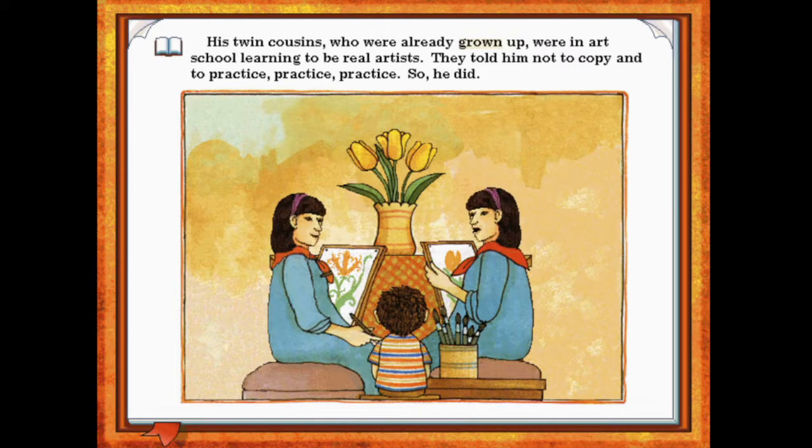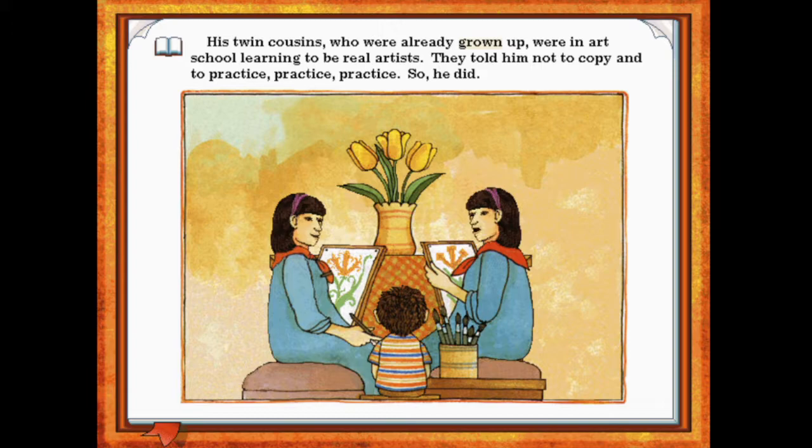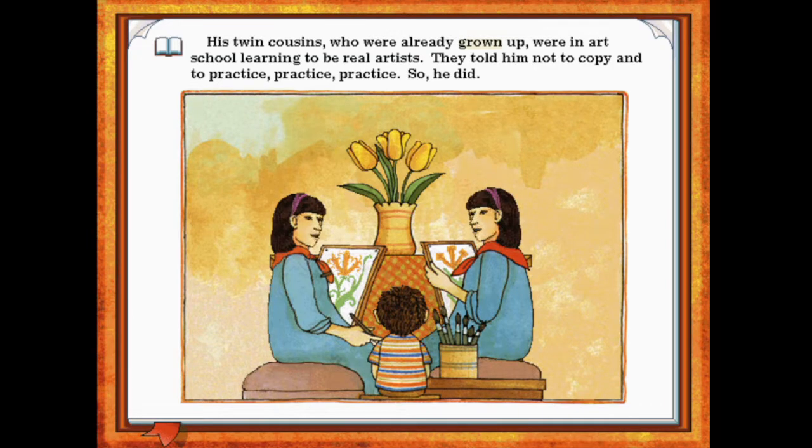Different artists have different styles. Some artists would paint the flowers like this. Here's another way you could paint the flowers.